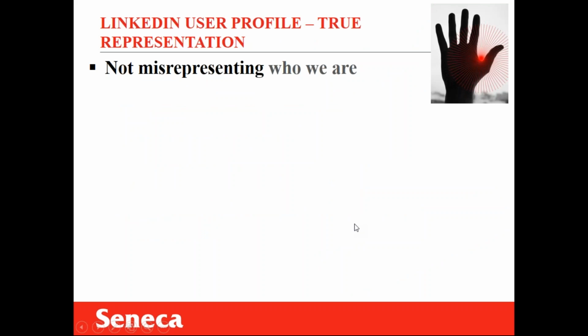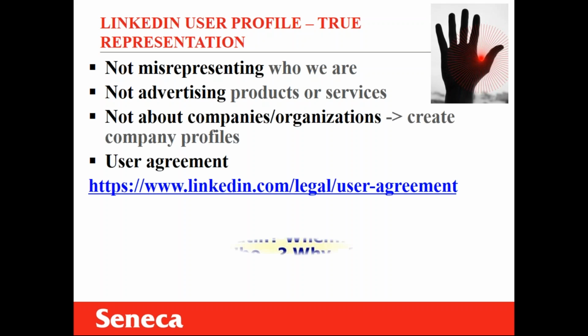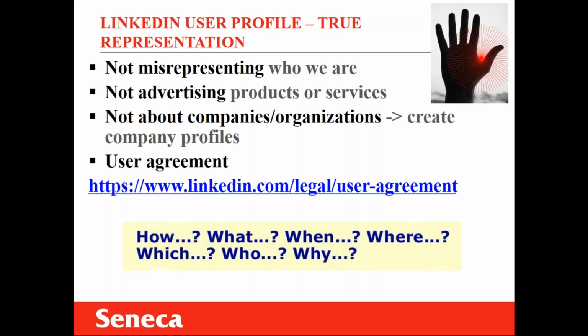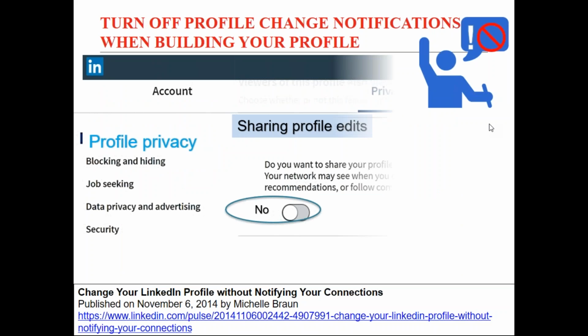And we cannot misrepresent who we are, and we cannot advertise any products or services for other people, from the company or yourself. Okay, it's not somewhere that a personal profile should be doing. We're not promoting for companies or organizations. And if you want, you can take a look at the user agreement and very clear guidelines.